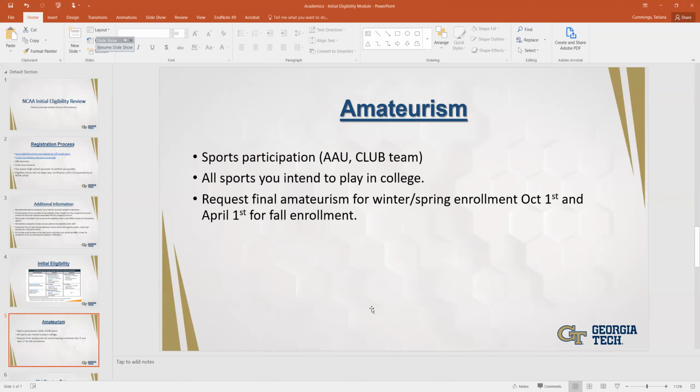Once you request your final amateurism, if everything looks good, the Eligibility Center will deem you final certified in your amateurism. So basically, you want to see final qualifier, final certified, and that means you're good to go and you can play, you can compete, you can receive your athletics aid and be a Division I student athlete.